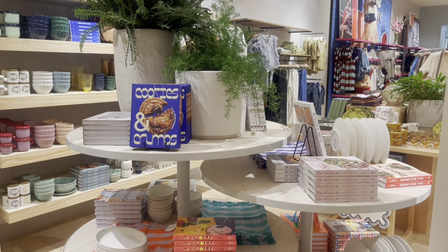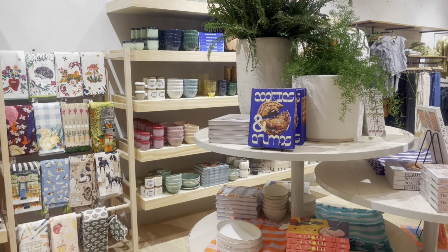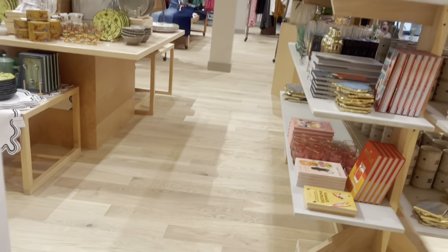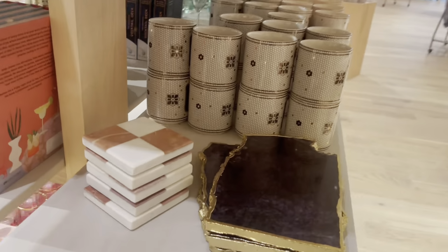They have some really, really nice home decor. And especially if you are into that boho style, because that's what they do a lot of: bright colors and patterns and prints and really fun stuff. So take a look at it.